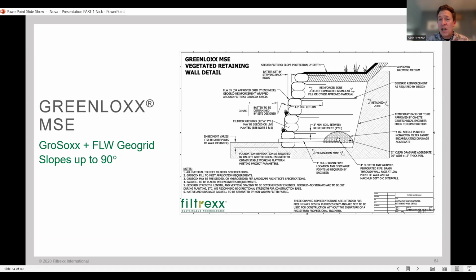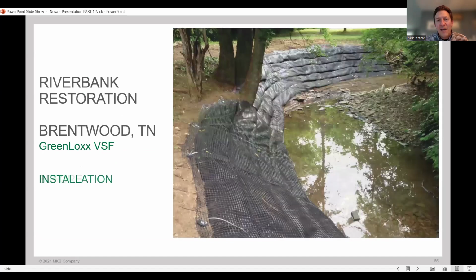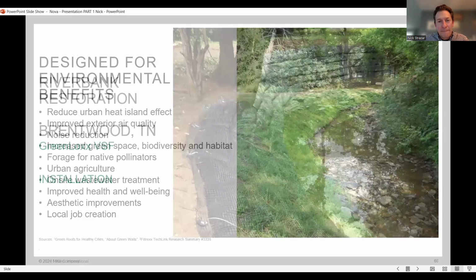And then finally, the MSC, we do not use anchors. The anchors are removed from this design, but you do have the geogrid section that wraps the fascia. It gets embedded and compacted. Again, these are typically built in layers or lifts, but you have the grow sock as a fascia. It's again a flexible green living fascia. Flexible, as you can see here, with not a lot of excavation. The system conforms to the existing bank.